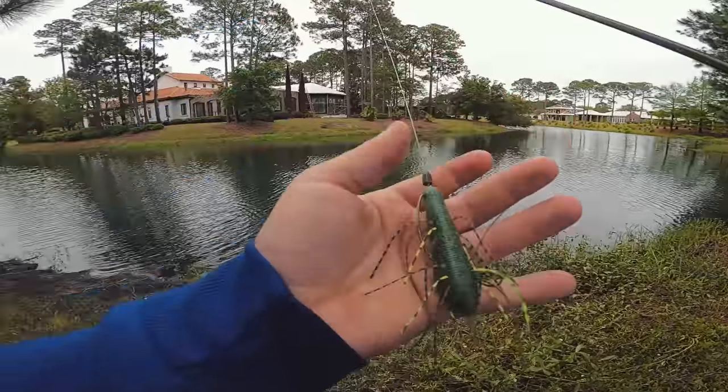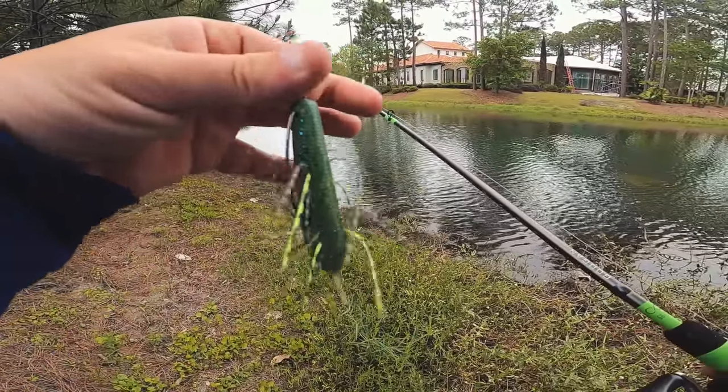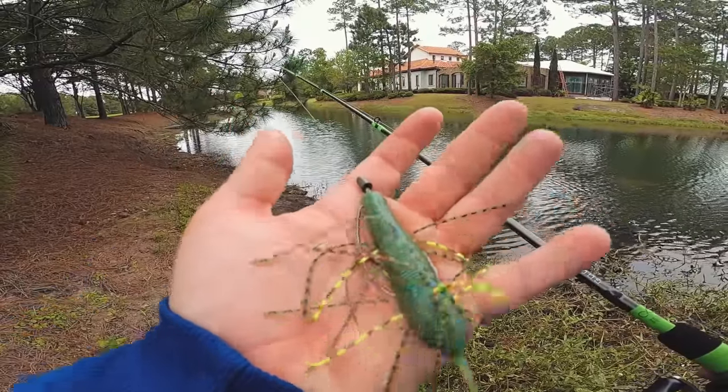All right, there we go, gentlemen. Now we're rigged up, last bait for me. Wonder how Trey and April are doing, because I'm actually excited to see what I can catch on this.